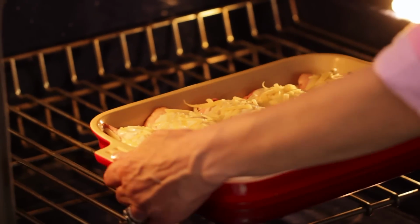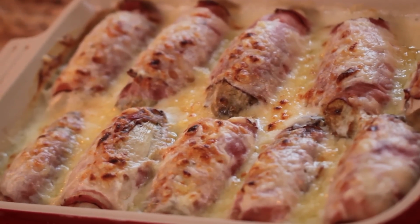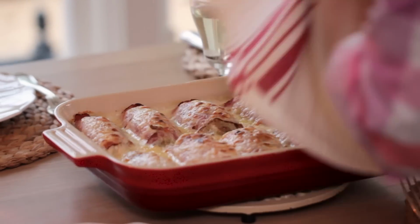Then you're gonna take your casserole, put it back in that 375 degree oven, and you're going to bake for anywhere from 35 to 40 minutes, just until that béchamel sauce is bubbling and that cheese is nice and golden brown. Then when it's done, I love to serve this just oven to table and let everybody dig in.